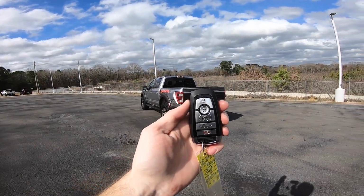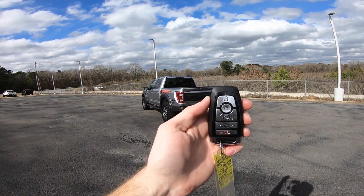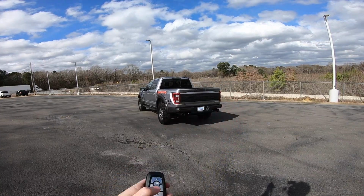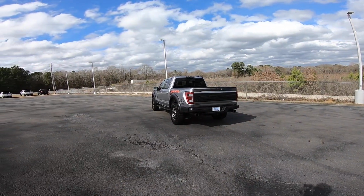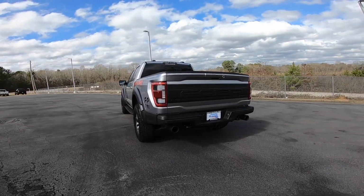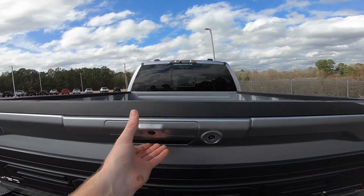Nothing out of the ordinary as far as the remote goes, but that's what you have. Same thing as many other F-Series pickups have on higher trim levels. It does have a remote start, something I know a lot of you are highly interested in. Nice large exhaust pipes there on the rear. You had a good earful of that earlier when I did the exhaust clip.